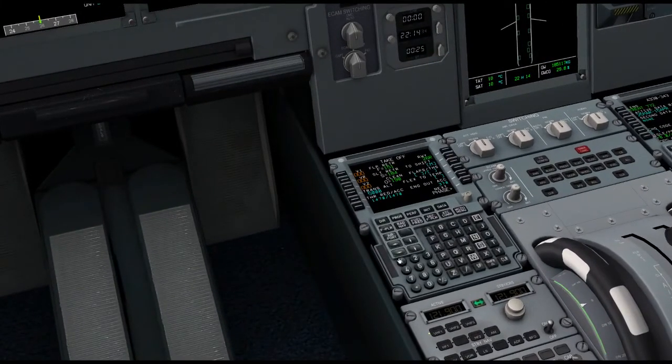Okay, so I want to use flaps 1 for this departure. Flaps 1 plus F. Yeah, if I double click, will that do it? Okay. So V1 will be 120. VR will be 135. V2 will be 150. Transition altitude in Canada is 18,000.